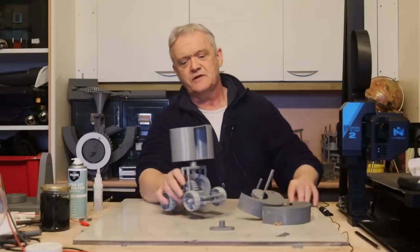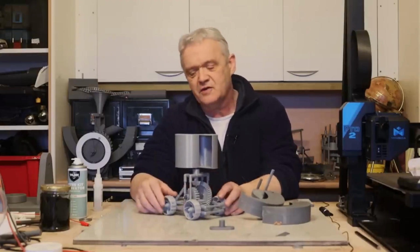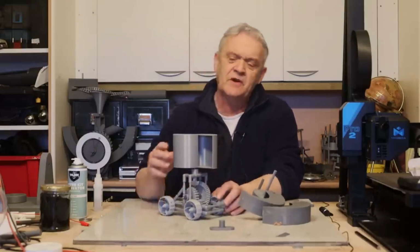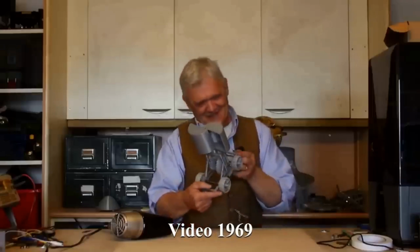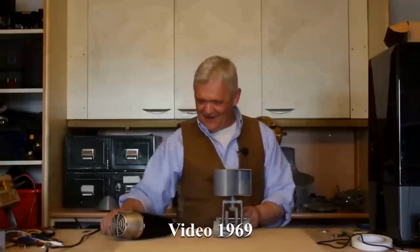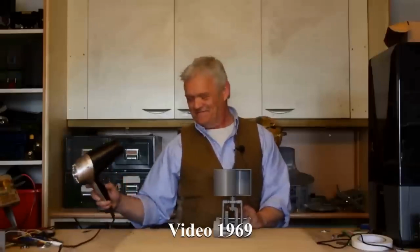And here's an example of it in a little wind-driven car we made in video 1967, I think. Okay, there it is, finished, and we've moved that. Obviously, then the rotor turns. Equally, if we turn the rotor, it'll move the vehicle. It's a ridiculous thing, isn't it? But sometimes you've just got to have fun. Okay, let's put a hairdryer on it.